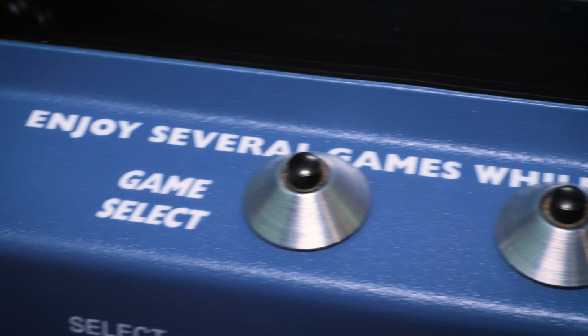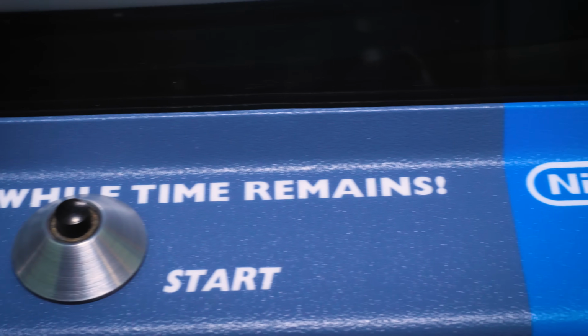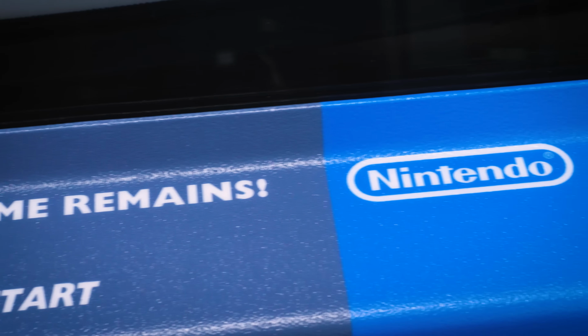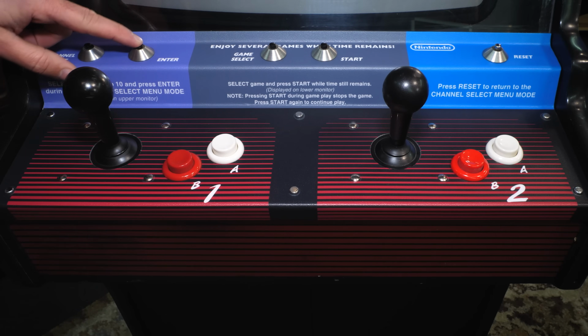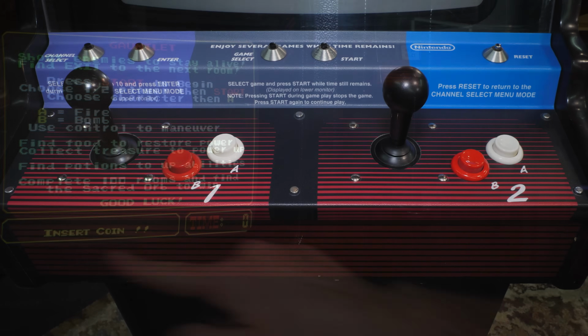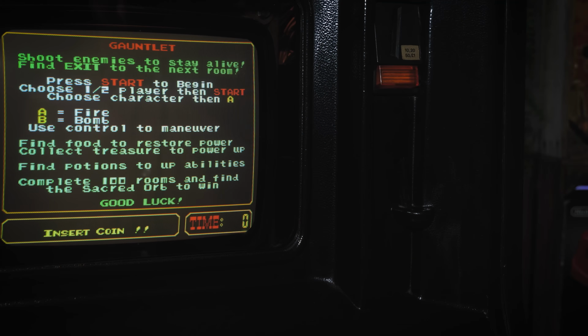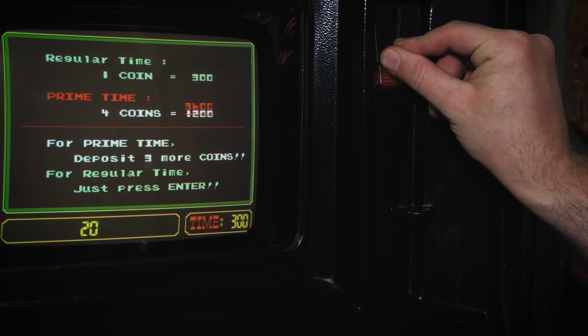Those are just the select and start buttons that you would normally find on an NES joypad, because effectively inside here is Nintendo NES hardware. And then there's a reset button on the right hand side, which takes you back to the game choice menu. And you can change game mid-credit because this works on a system of time. You put your coins in, it charges up the clock, and you play until the time runs out. That's the whole idea behind this machine.